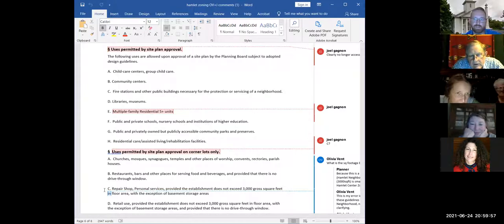Okay. It needs clarification though, because you know, repair shop evokes in my mind everything from appliances to cars. Yep. So that's something that would have a definition, and the code already specifically defines auto repair, which is a different use.